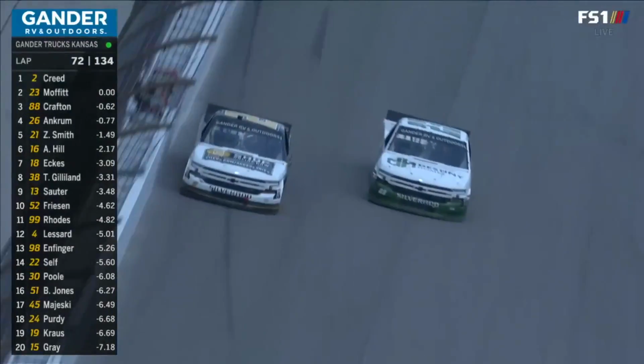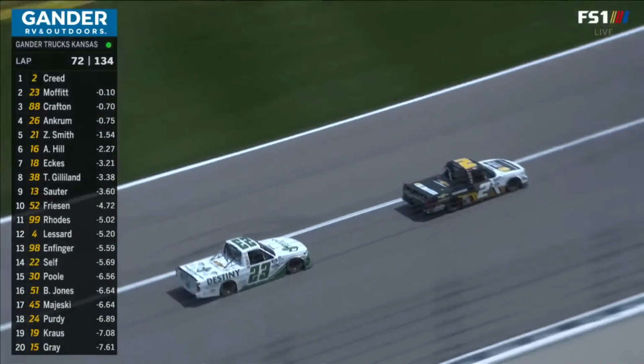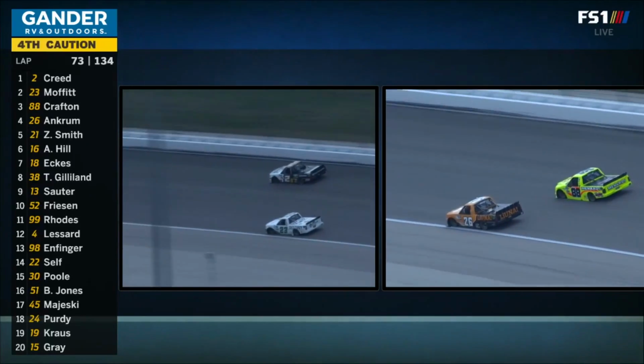Saw this out of Brett Moffitt last night as well, battling back and forth. It was for the second position last night, but you can get going with these trucks to where one guy goes to the inside one time, the next to the outside the following lap, and you really can do a lot of side drafting and have a lot of fun.